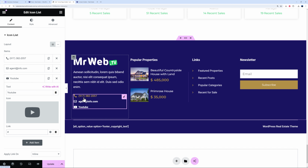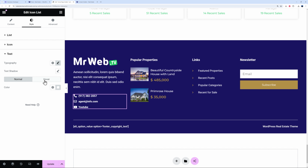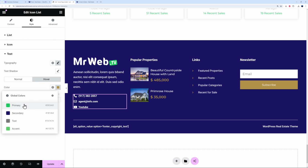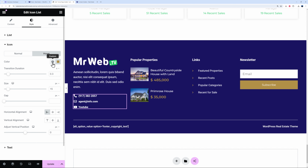Okay, now again, as you can see, if you hover on top, the color is gold. So we need to change this. Okay, we go to text, we're going to hover and change the color here to green. And now if you hover on top, as you can see, this is working, but we still have the icon that's in the wrong color. So we go to icon, hover, change this to green, and there you go, guys. You can see now if you hover on top, it will trigger an action.